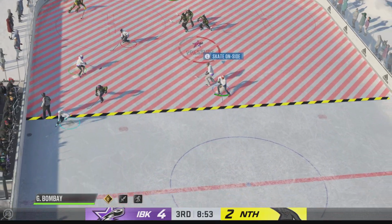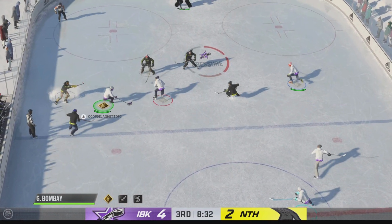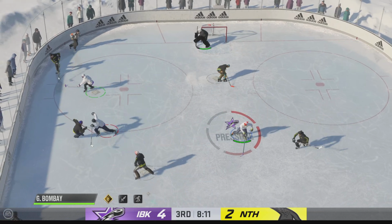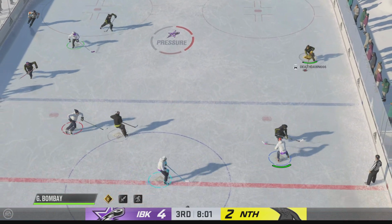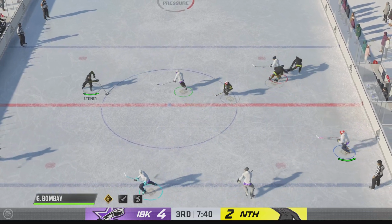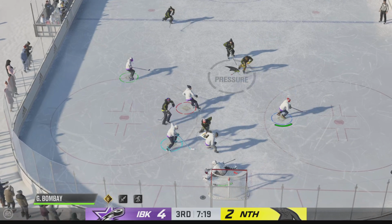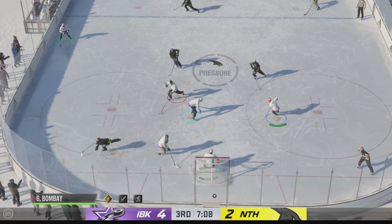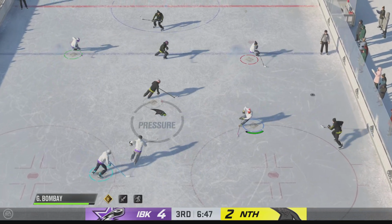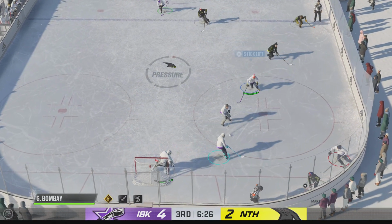Denies him! He got all of it! Here's a short pass to Diaby. What a steal in his own end! Barnett's moving the puck through his own zone. And he takes the feed. Here's a chance, sends it in front! He's got time! And he takes the dish. Poked away in the offensive end.